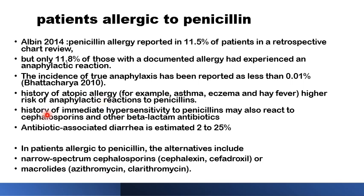Also, if there is a history of immediate hypersensitivity to penicillin, then patients may also react to cephalosporins and other beta-lactam antibiotics. Antibiotics in general would be associated with diarrhea in between 2 to 25% of the cases. If the patient is allergic to penicillin, the best alternatives would be macrolides, but in some cases cephalosporins can be used, and if that's the case, a narrow spectrum rather than a wide spectrum cephalosporin should be opted for.